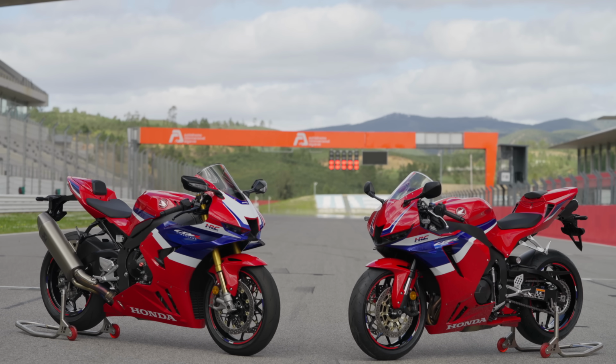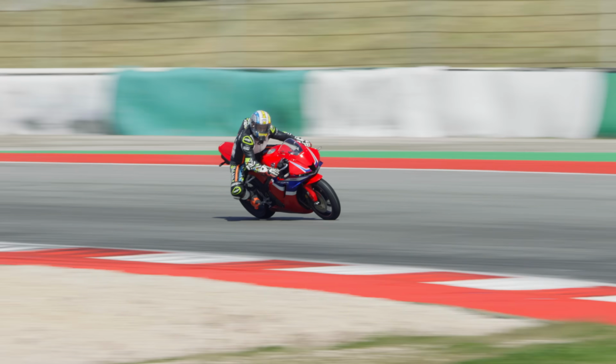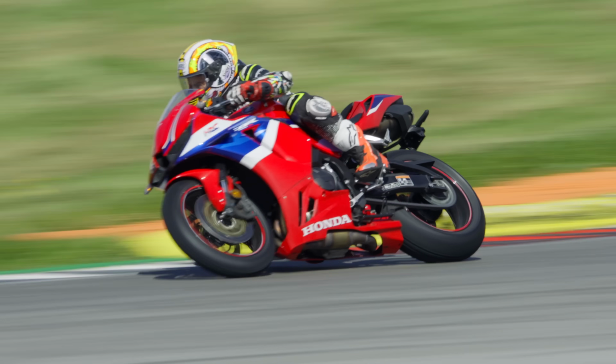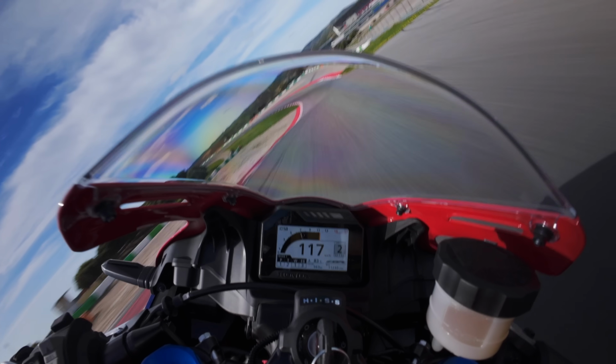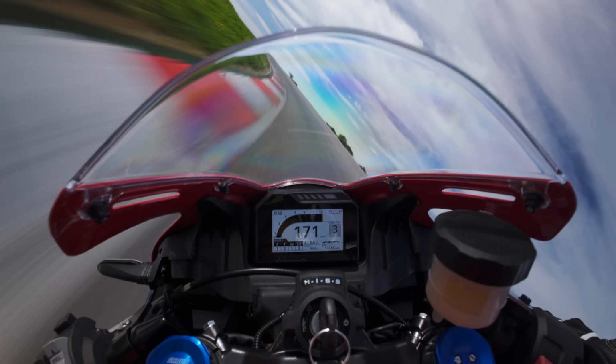Yeah, I think a lot of people are going to be drawn to the Fireblade, but in many ways, around Portimão, when you're making it sing, I always say, as ultimate track bikes go, especially at the price point of the CBR600, you will not get a better bike for the money, and you will guarantee put a smile on your face all day.